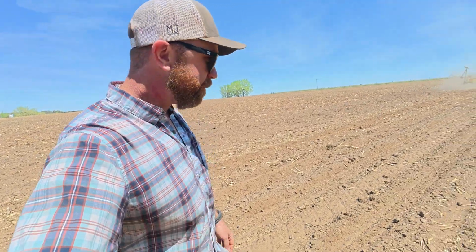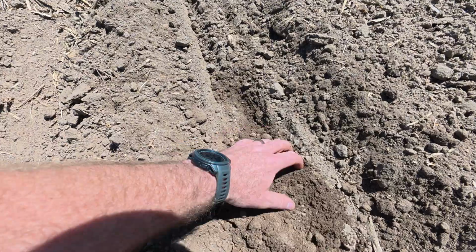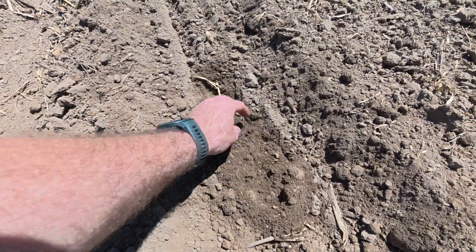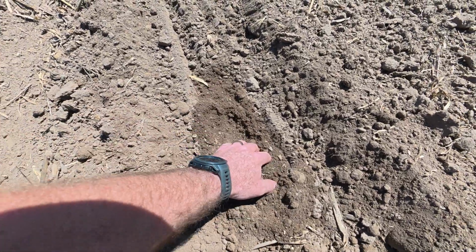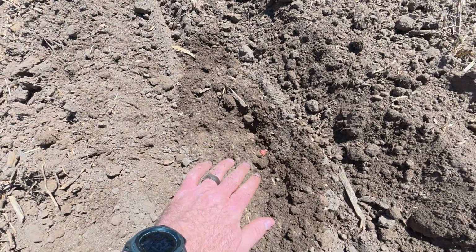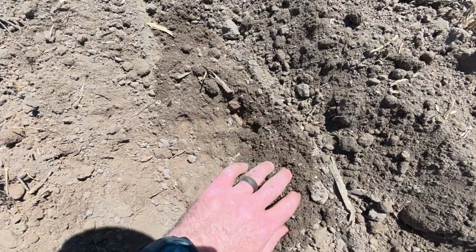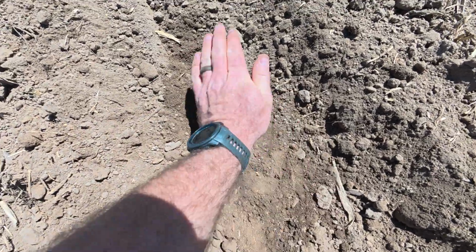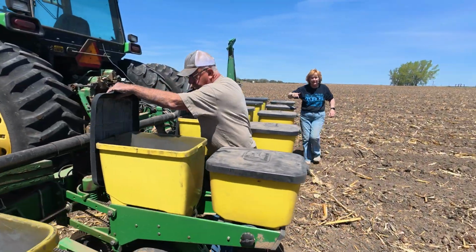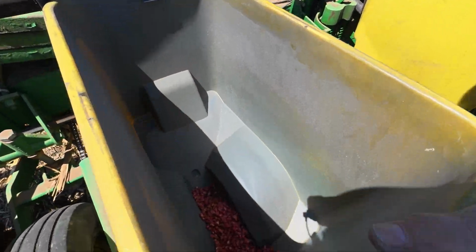Check it out, see what we got in the ground. Hey, there's actually some moisture under there. Boy, as you can tell, I'm no farmer. I don't think there's any seed in there. There's one. Well, there's at least seed in there somewhere. Good luck, dude. Is it planting? I think we'll make it.